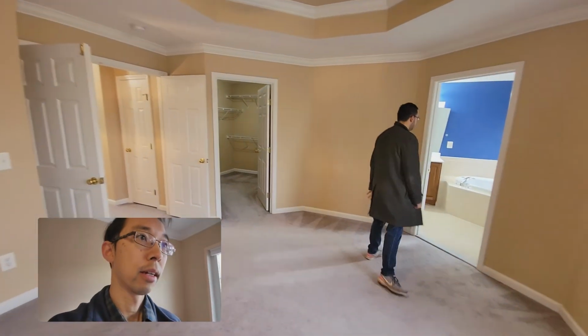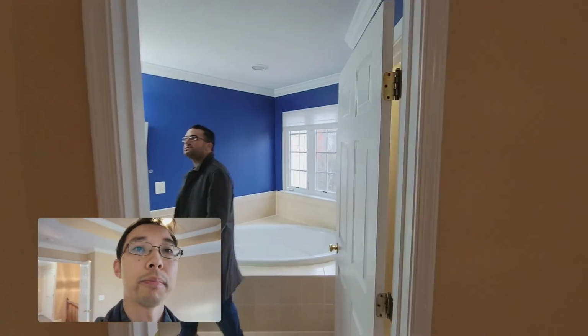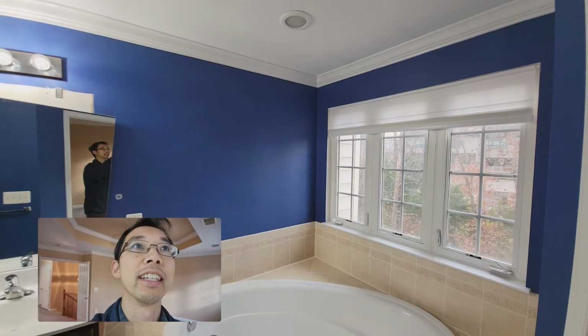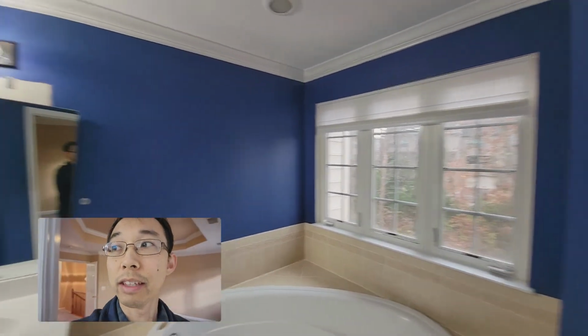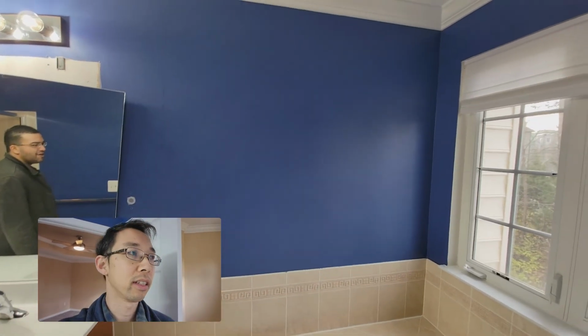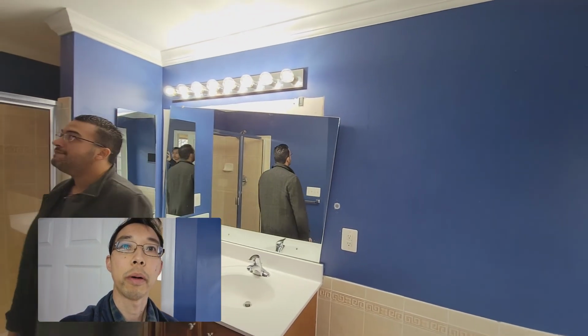Okay. The bathroom was a little bit... I don't know. It's blue. I don't like that. But I mean, it's fine. It's as is. I mean, we have a tenant coming in, so it's not like we have time to really make some of these changes. And if this is cosmetic, we'll just leave it, right? Yeah, they didn't say anything about it. So. Tell me about the mirror.